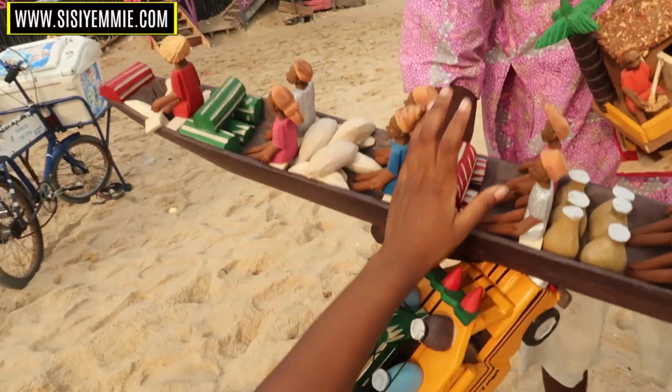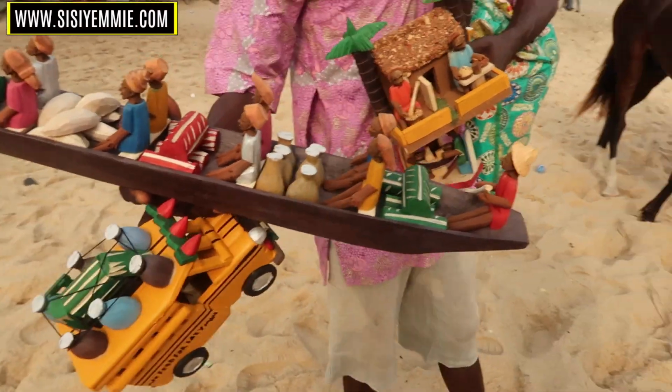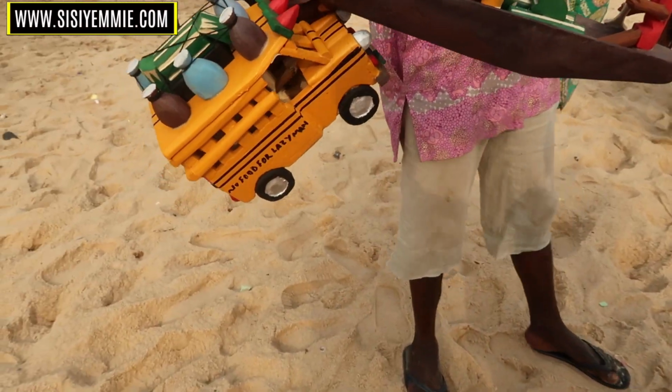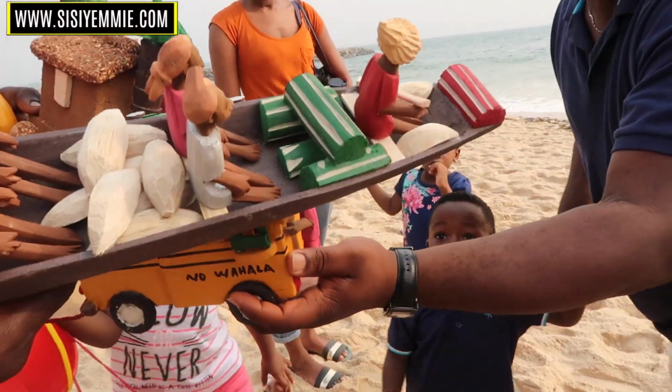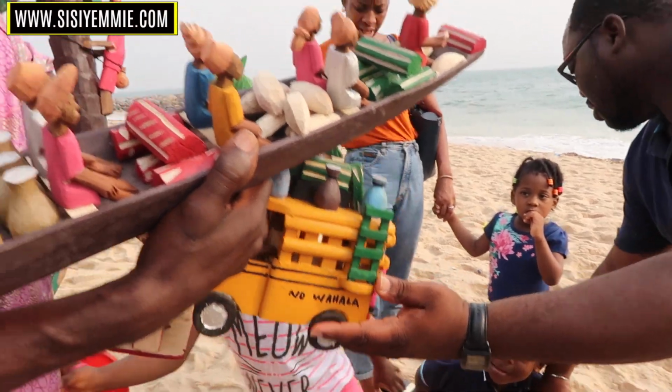The one on the canoe. The boat. The bus. How much last? How much is it? He said 3.5. How much last? 2,000.